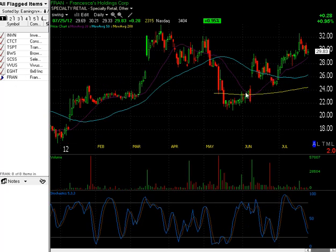And then I like the spot on Fran here. The breakout, pull back to the 20. It's holding its ground here, so it looks pretty low risk. You can put a stop under the 20, and I think that should protect you.